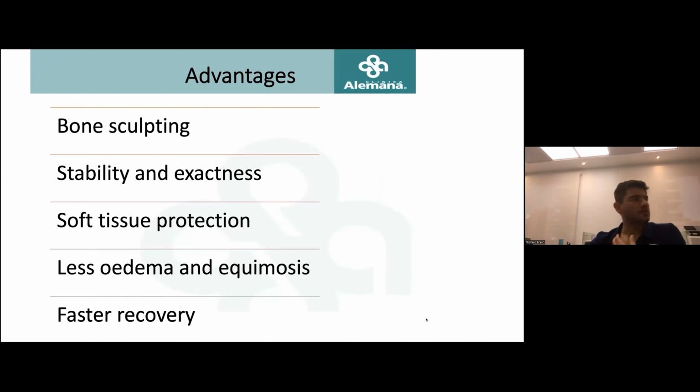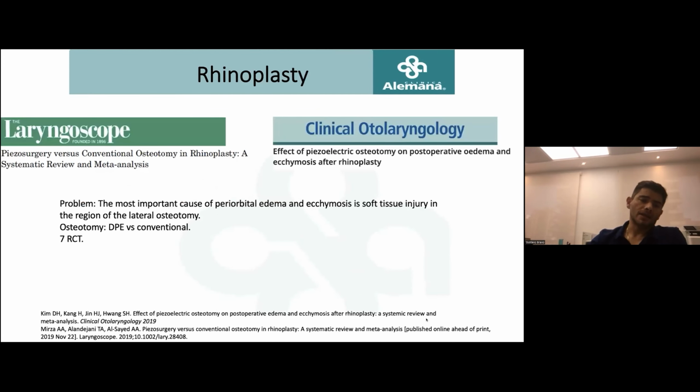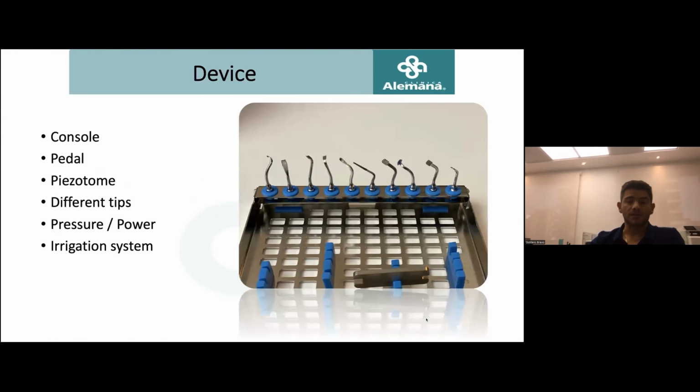So what advantages does it have? We can sculpt the bone. It's very stable and precise, and protects the soft tissue. At the end of the surgery, we have less edema and ecchymosis, and the recovery is faster. The evidence is very poor at this time, but if we compare, we have less edema and ecchymosis, mainly periorbital.